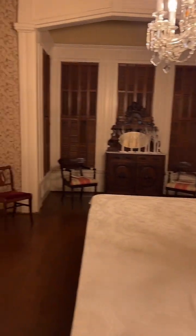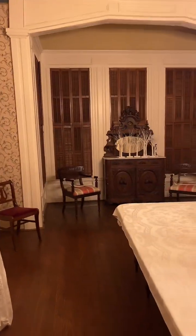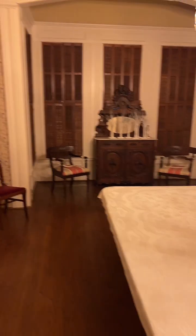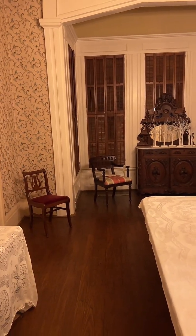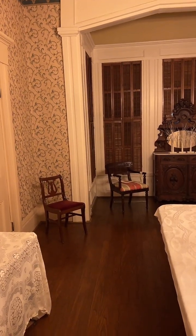We also have another woman we believe was a servant, who is usually seen standing in that corner over by the buffet over there. And what's really interesting about that is that's actually where they would have had the dumbwaiter elevator to pass food back and forth to the kitchen. It's completely gone now because the original kitchen burned in 1927.